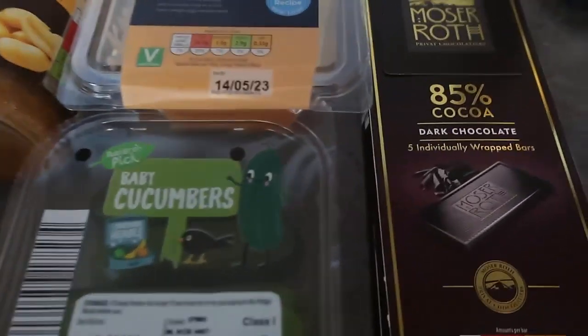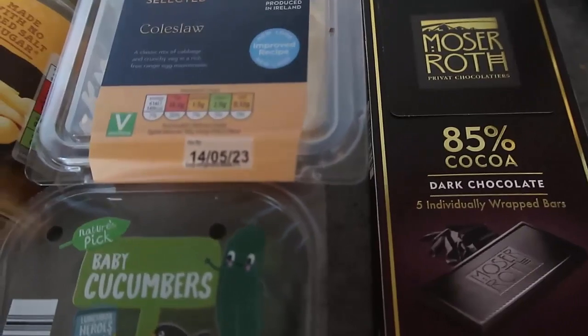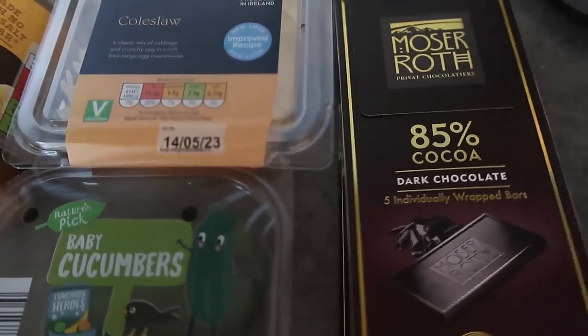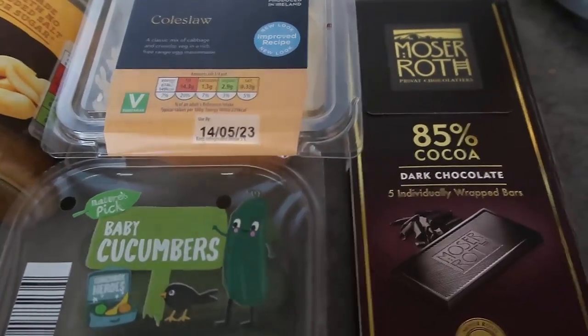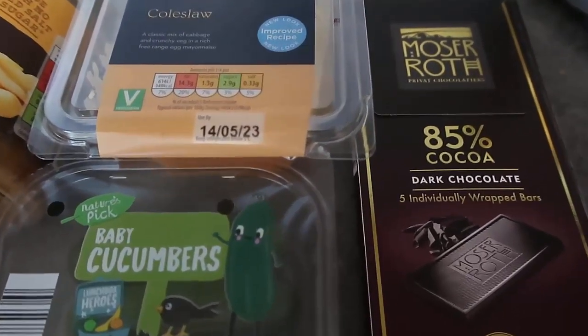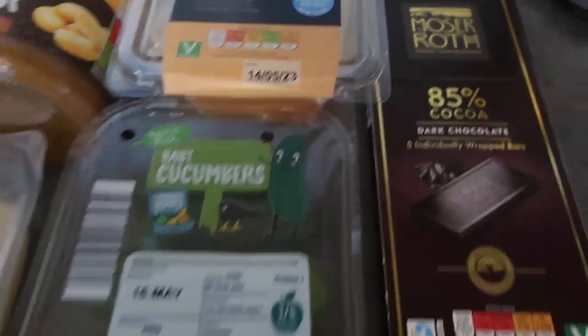And if you want something a bit sweeter, take some chocolate. This is individually wrapped 85% chocolate from Aldi that we absolutely love. So I might just take that with me, and when someone wants something snacky, we've got the perfect row of individually wrapped bars. So that's the perfect sweet option that we love.